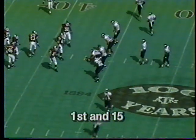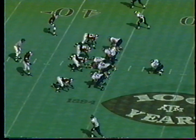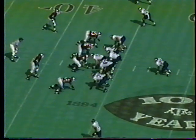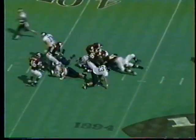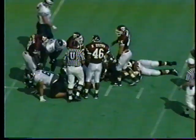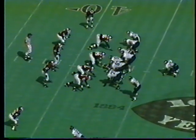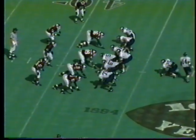Rice breaks the huddle, approaches the line of scrimmage. A slot formation on the right side of the ball, short side of the field, single setback. Slot to the left as well. Handoff goes to the fullback again. Callahan will get about a yard to the 42. Actually had the ball inside the 40. They had a penalty marked off on a first down play.